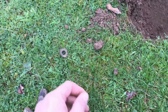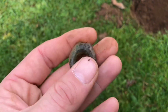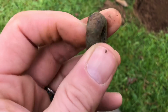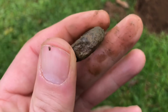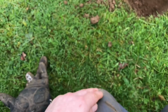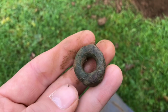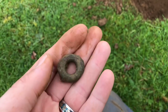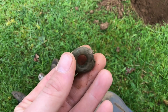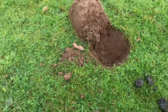Right, on to my next signal. It wasn't that deep, but it's this. It's a brass or even bronze donut. Any ideas what that is? It's got no sort of fancy markings on it that I can see. It's really heavy. I don't think it's going to be a ring. Any ideas? Please leave in the comments below. Anyway guys, see you on the next.